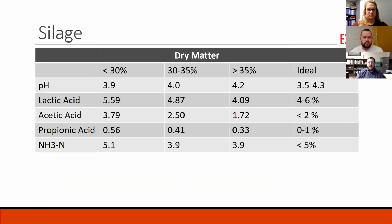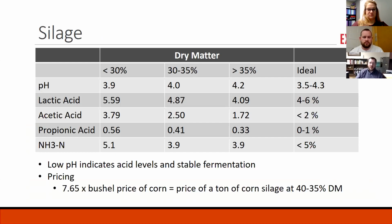That is about ideal. When we start straying too far from that and it gets too wet, we're losing a lot of nutrients. That's when you start seeing streams running out of your silage pile, and we're just leaching nutrients then. We're not going to get as great a fermentation. If you look all the way over on the left-hand side, we're throwing off our acids. Those are the critical components when we're making sure we get a really good fermentation.